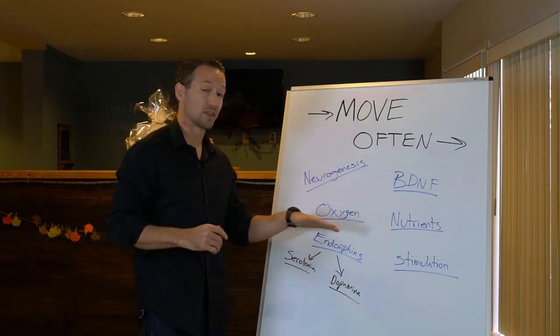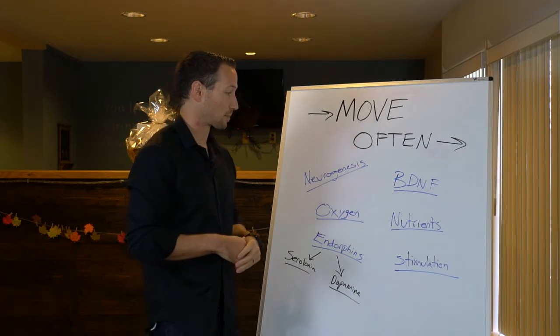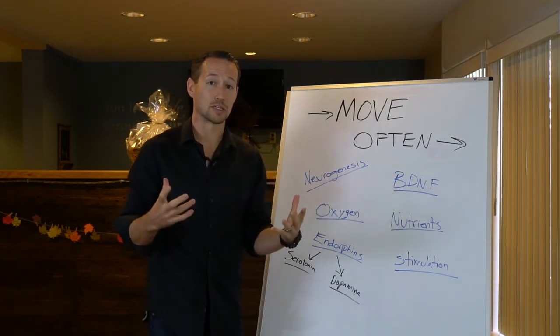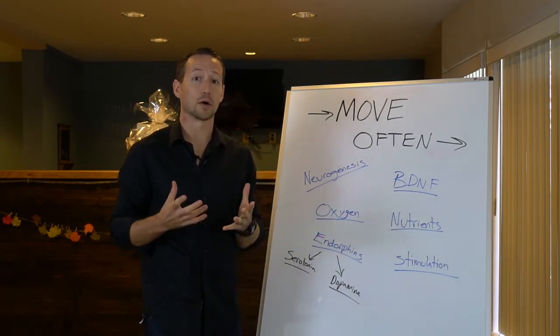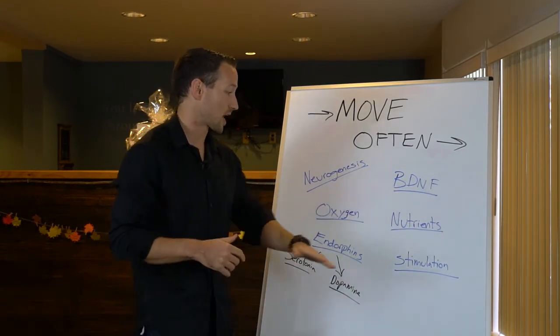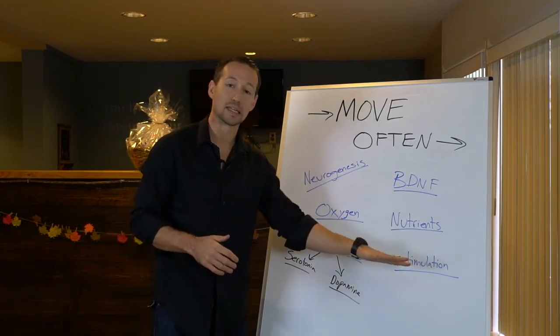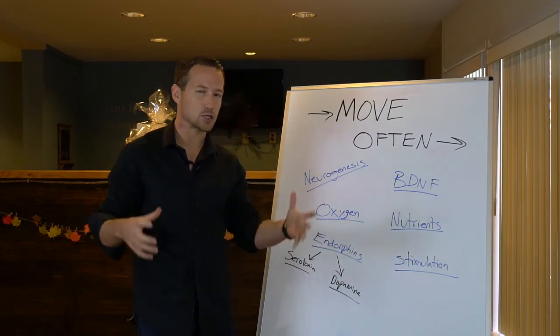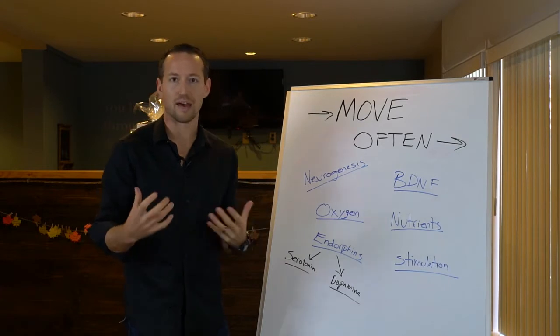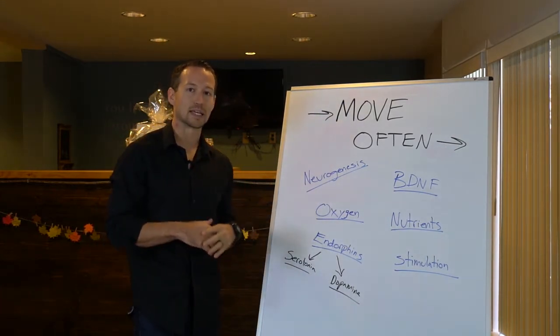Also, it floods the brain with oxygen, which is an essential nutrient for the brain to be able to function properly. It also provides lots of nutrients, because when you work out and you get that blood flow going, it is going to send tons of nutrients to stimulate the brain. But on top of that, movement in the spine, especially while you're working out, actually stimulates the brain in a way that kind of charges the brain's battery, which is really essential. But lastly, it also stimulates endorphins in the brain.